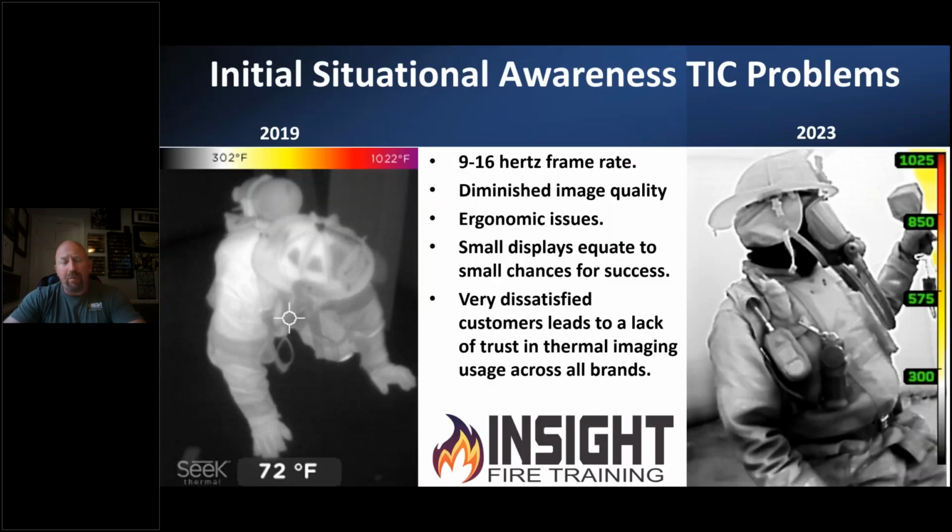Let's give you a little backstory. This is a picture of a Seek FirePRO X 2019, and I want you to see how far Seek has come. I'm not comparing other manufacturers or beating up other manufacturers. I want you to see that Seek itself has improved dramatically from the FirePRO X, which was a 16 hertz frame rate claiming 320 by 240 resolution, to the FirePRO 300, which is 320 by 240 at 25 hertz with improved mixed gain mode and much better picture clarity. The original models that came out were anywhere between 9 and 16 hertz frame rate. The human eye sees around 27 hertz. So some of these devices, as my friend Chief John Lightly says, are 3 times slower than the human eye.